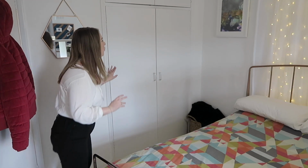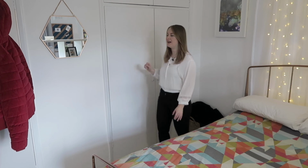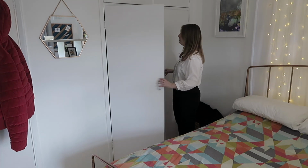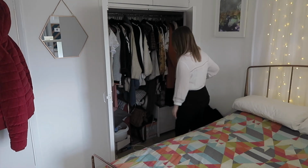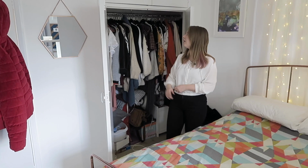On the other side of my bed, I have my wardrobe. Luckily, it came with a built-in wardrobe because this was supposed to be the main bedroom. So it means I didn't have to buy a wardrobe, and it's honestly chock-a-block full of stuff. Yeah, I do have storage. I have this top shelf storage thing, which is great, but it turns out I do have a lot of stuff. So I've already filled that.